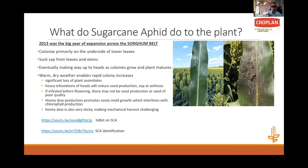Generally we don't see a lot of trouble once they get up in the head area, because forage sorghum is not generally grown specifically for seed production. And we get a small amount of value from that head compared to a grain sorghum production, where we're very, very diligent about protecting grain yield. Where in forage sorghum, it's more about keeping photosynthesis going so that plant doesn't senesce too quickly, and keeping that sticky honeydew off so we can harvest it well. So that's a little bit about what those sugarcane aphids do to those plants.